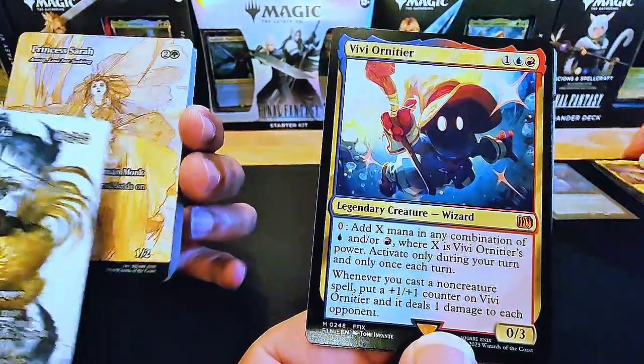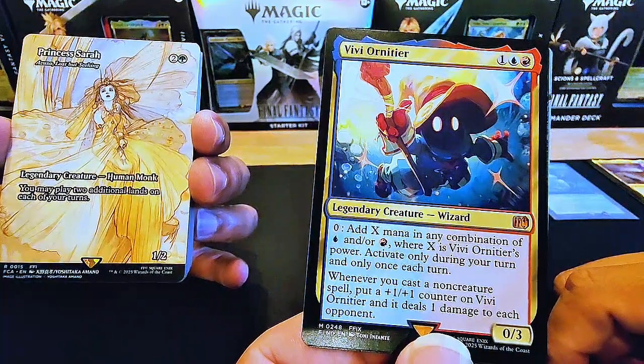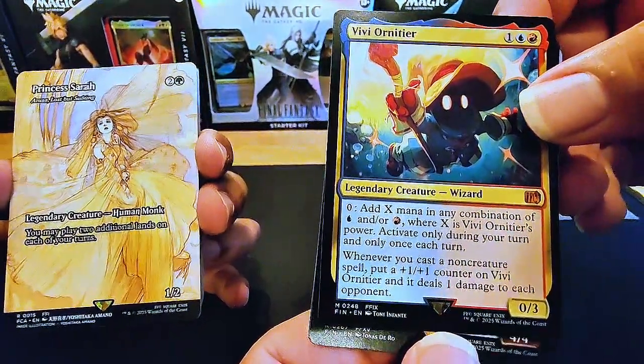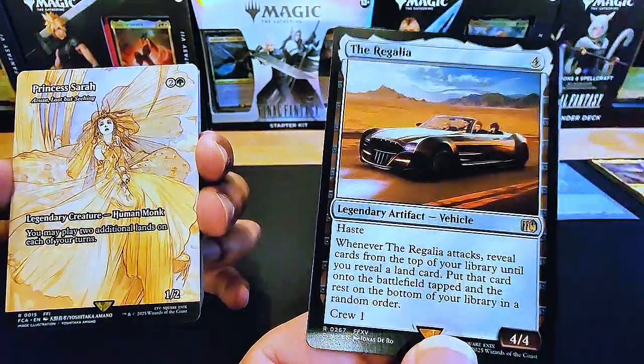I pulled that VV from the first event. That was the first event, and I remember sitting next to him going, "Man, I really hope that I pull a VV." And he turned around 2 seconds later. Is this VV? Yeah.